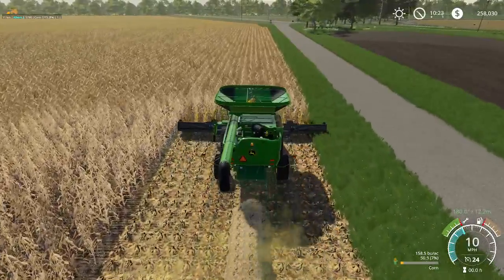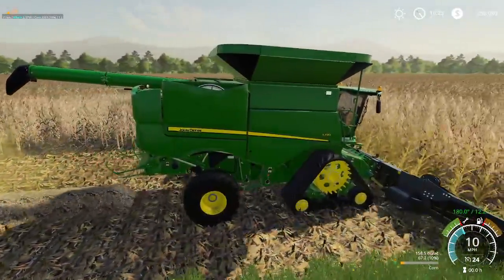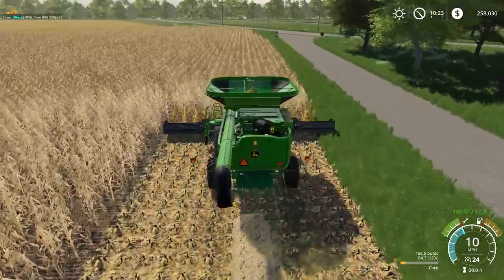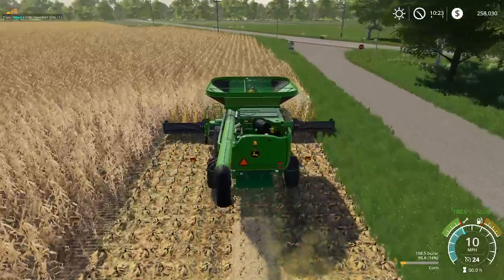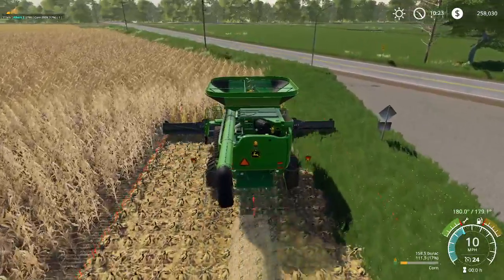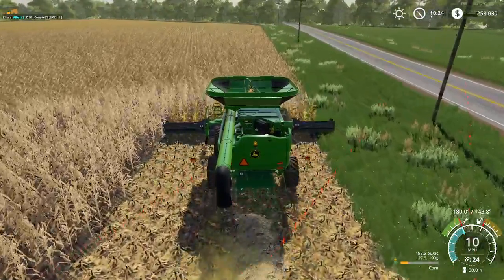We did pick up a nice little John Deere. I don't remember what John Deere we even got. We got an S790. Then we have a... I can't remember what the brands of the headers are. I guess that's what they went and got for us. So, first ever harvest up here. It was planted really, really early. Well worth it.